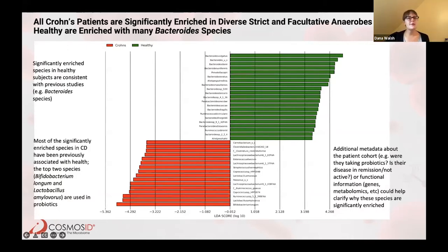So it gives you this chart back out. And in this case, in green, it's showing us taxa that are significantly discriminatory of healthy subjects. And then in Crohn's, in red, we have taxa that are significantly discriminatory of Crohn's disease. And they're discriminatory in comparison to each other. So if we look specifically at the bacteria that are discriminatory in healthy, we're getting, again, a lot of Bacteroides in here, which has been a common theme. Again, we expect Bacteroides to be prevalent and dominant in healthy samples.